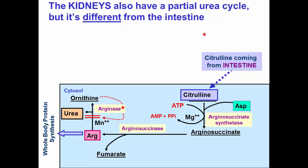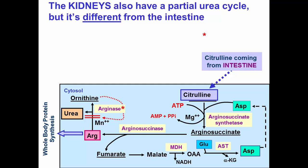What we do make is a lot of arginine from citrulline, because we have these two enzymes. We can recycle fumarate because those are abundant in every tissue, right? So we need all those. I think I've got it animated here. So we have the enzymes that allow us to recycle fumarate, which is useful, but we don't have essentially arginase activity. So arginine then gets shipped out for whole body protein synthesis. What questions do you have about this?